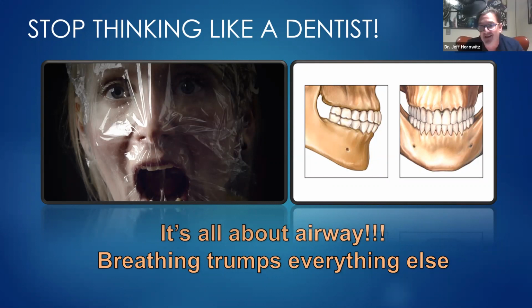Did the tooth break because there was no posterior support? Why was there no posterior support? Because there was a bad jaw joint. I want you to think more comprehensively. But at the bottom of it all, we have to always look at the airway first, because the airway is the thing that has the potential to take us out. It's not our job as a dentist to say, don't worry about that airway because it's a medical problem. I've got teeth I need to fix.